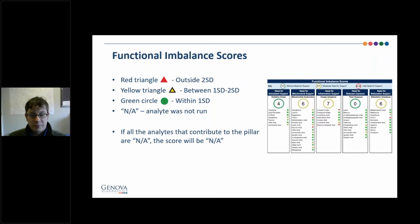So if you actually flip to the latter portion of the test and look these up, you'll see, oh, a green indicates that the patient had a normal result. A red triangle indicates it was outside the reference range, or what we call outside 2 standard deviations. And a yellow indicates that the result was in the borderline category, and up, down just corresponds to whether the analyte was high or low.